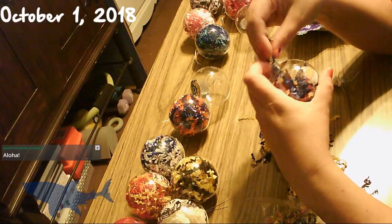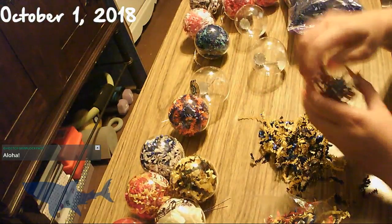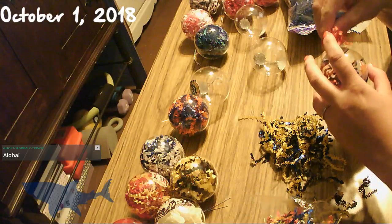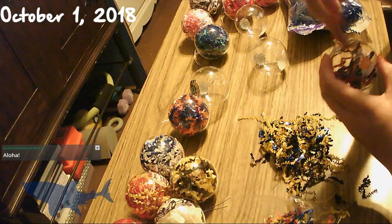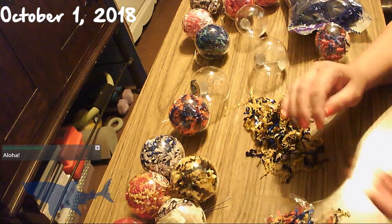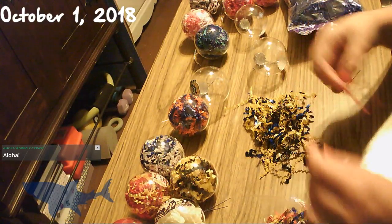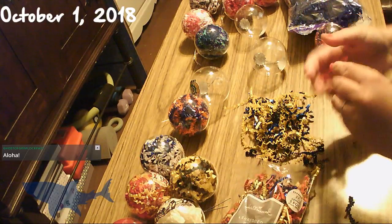Sorry if I'm not showing you how I'm smooshing. Smoosh, smoosh, smoosh. Get it in there. Grab some more. Probably should have just bought one thing of red entirely. But they have tons of colors at Hobby Lobby, so I can go literally anytime and get more if needed. If I find that I need more reds and things, I could definitely get it.